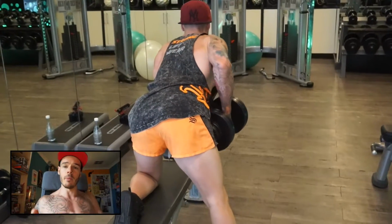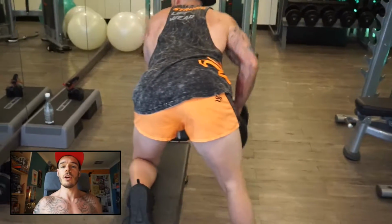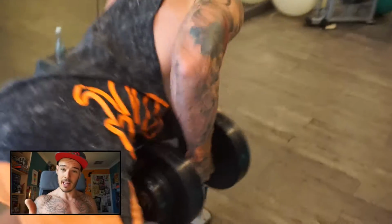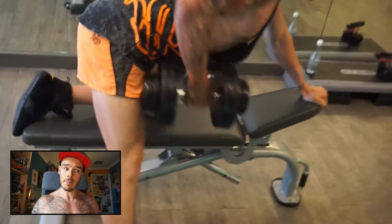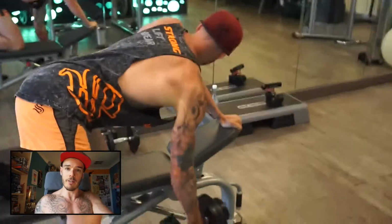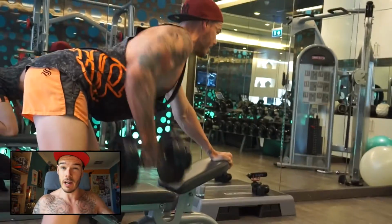We then move into one arm rows. The idea of this is that it sculpts and tones your back. I love going as heavy as possible with this, once again with the aim to go for 15 reps per arm. So if you don't have access to a bench, well then try and find someone to put your hand on, because that's going to be great for supporting you.